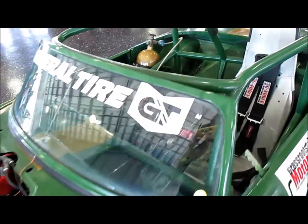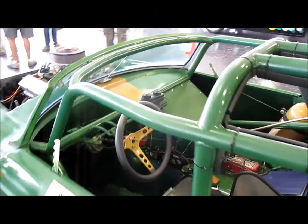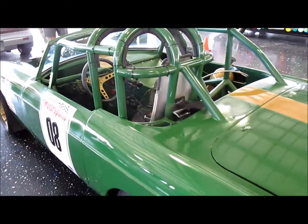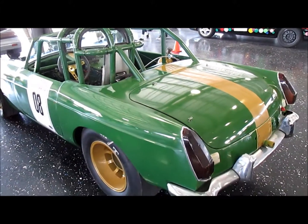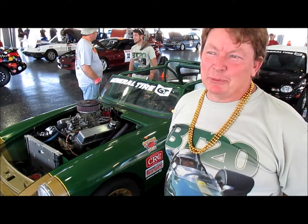It's got nitrous, that's what that tank is for. So it pulled a very good speed on the traps. It is now a pure race car, but the owner admits it got just a bit squirrely in the drag racing. Why not? 700 horsepower, 2,000 pounds, it sounded like a good starting point.